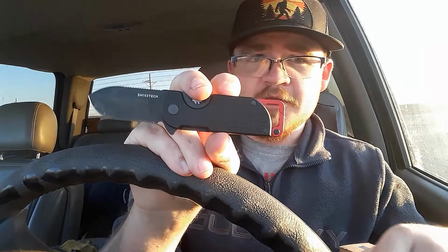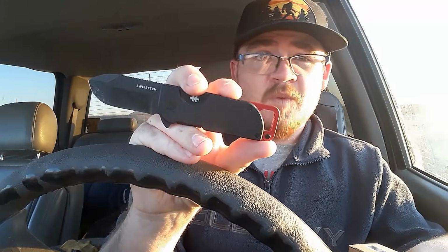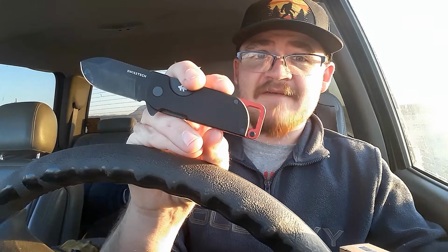We've got a drop point, a tanto, and a sheepsfoot. This should be pretty cool. We're going to be getting into this with the Swiss Tech Gerundit, which was another holiday gift pack at Walmart this year. Have not seen this pack in a while. They sold out quick. Same with the Civivi packs.